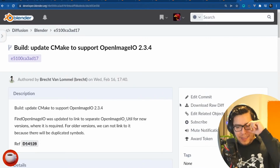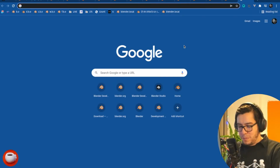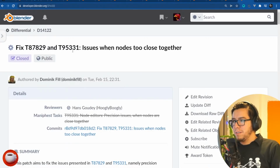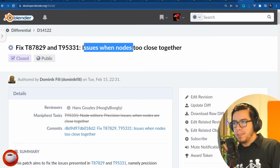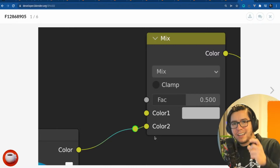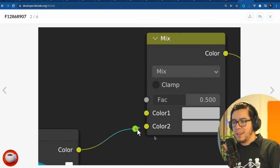And the last change in the potpourri section is a paper cut. It's a small bug fix but improves the usability so much. Dominic fixed 2 bugs, probably more of people that haven't reported, but I think everybody using nodes ever has run into this. When the sockets were too close together, there was something really annoying happening. You click and drag, and the action zone wouldn't be exactly on the socket itself, it would be just off. Super annoying. Now it has been fixed.